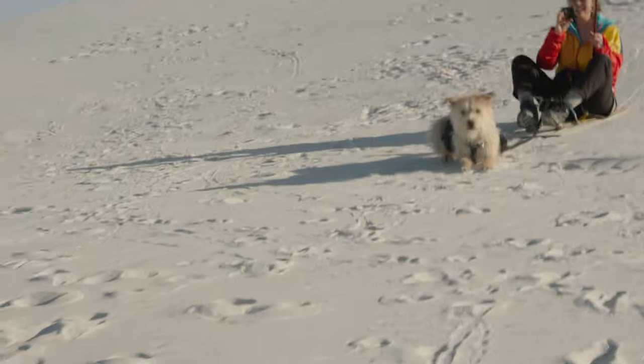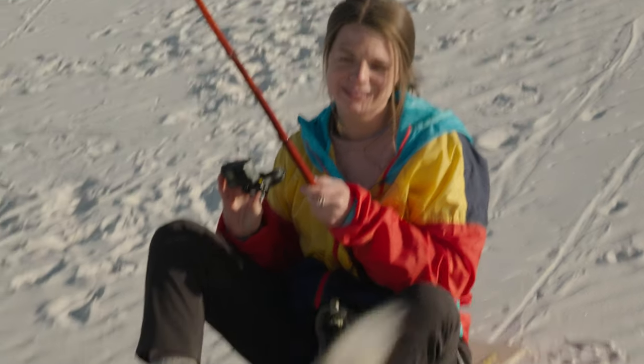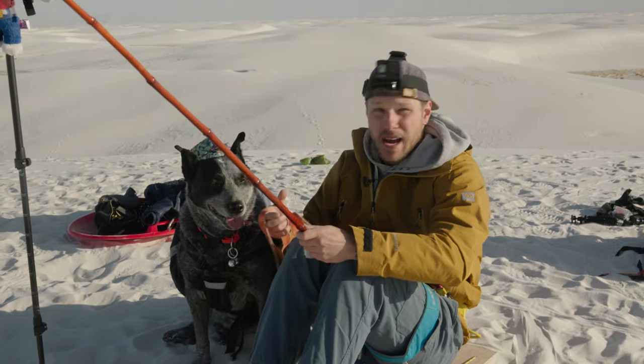So we didn't make it to the alligator. He doesn't care about the baby carrot at all. All right, so I guess I'll try. Okay, so it is my attempt now.